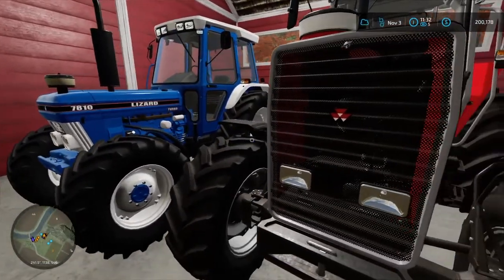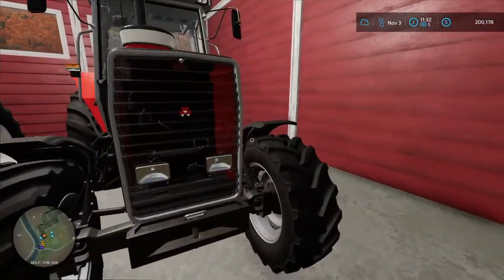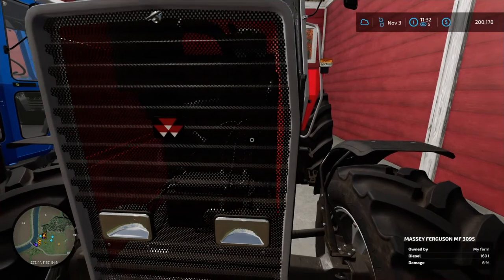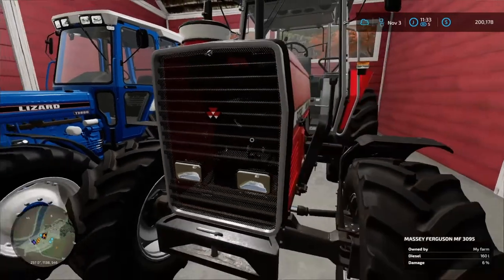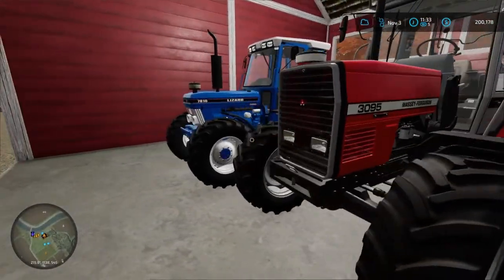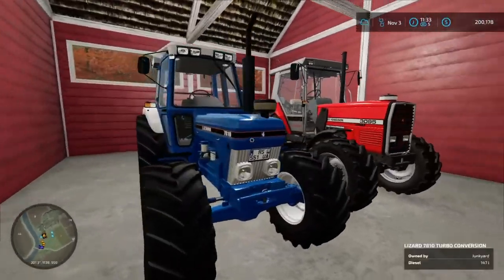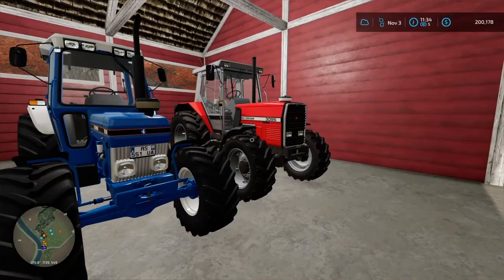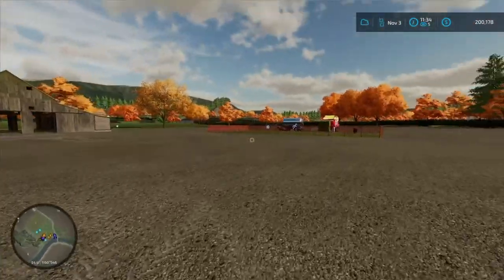I never realized that's actually like a mesh. I always thought that was like black. I never realized that was a mesh. Which is something that you like, oh, how would you never notice? I never looked at the front of this tractor. That's interesting. I actually never noticed that. I thought it was just straight black. Alright, but... Nice, now I got the 7810 and the 3095. Huh. It's funny.